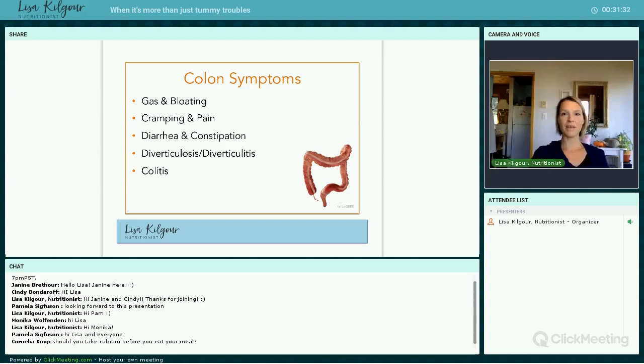The small intestine being so big, you can just blow it up like a balloon. The colon being a lot smaller, it doesn't really show bloating, but you feel full, like you can feel the air in there. Sometimes you can literally feel the air move through, but it's not as blown up like a balloon. Cramping and pain is really common, and this is where diarrhea and constipation come from. So if you're dealing with those forms of irregularity, it tends to be a colon problem.